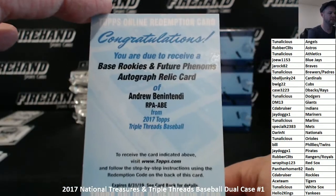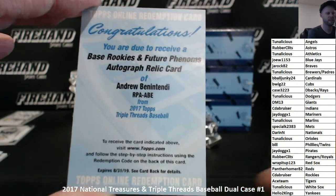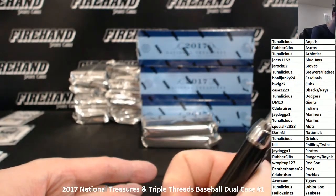Andrew Benintendi, future phenom auto relic. There you go. Triple jersey auto or bat auto. Number to 99 on the base version. Wrap it up in the Red Sox.